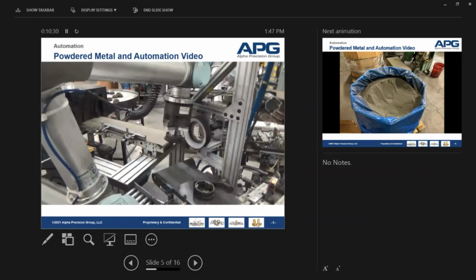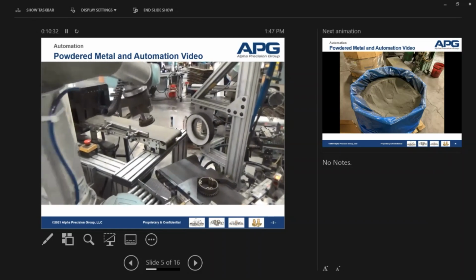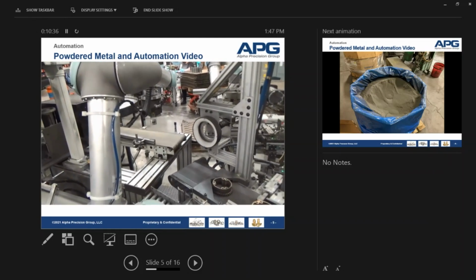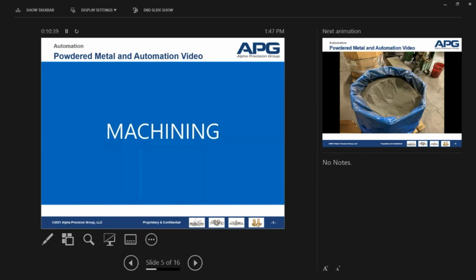And like I said, these are collaborative. So if they run into a human, they're designed to stop right away. You can see right there. That's why there's no guarding around these things. It makes it simple installing. And something we also got into within the last couple of years is machining in-house.